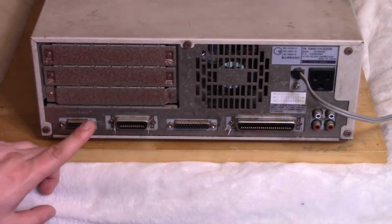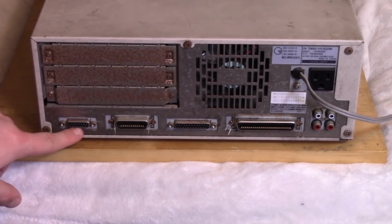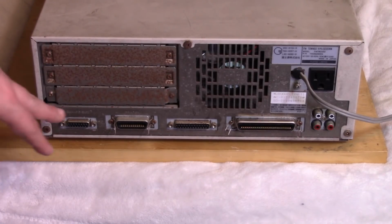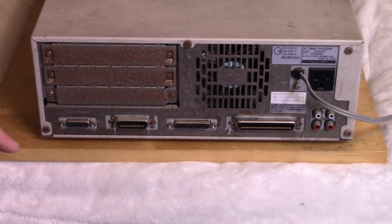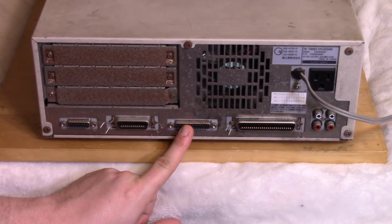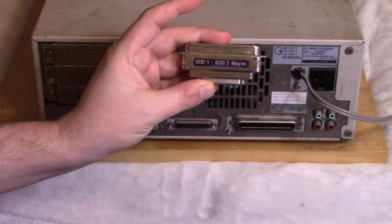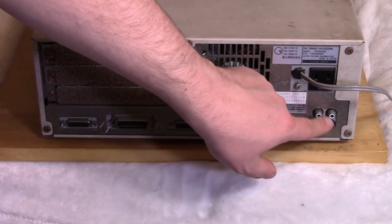Okay, so starting here we have the analog RGB, so that's your video out. Obviously it's not a standard looking connector, so you'll need an adapter. But it will output. I've read a lot of different things about the video output, but I'll talk about that later in the video. Right here is the printer port. Right here is an RS232C port. I think that's serial. SCSI right here, and I have a SCSI 1 to SCSI 2 adapter that works just fine. And then we have some RCA audio out and in jacks.